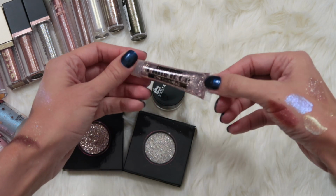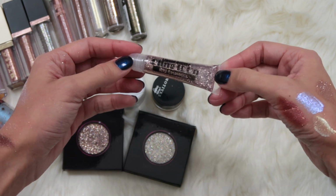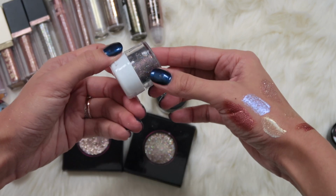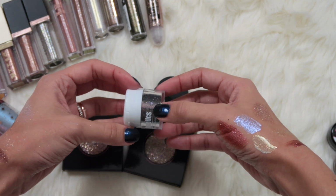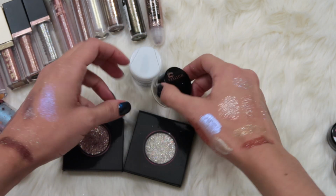shade Bubbly, because this would be perfect if you want to do a glitter cut crease or a glitter liner. You can squeeze this out into the back of your hand and then paint it on with a brush. Then I have this really super cool loose glitter here. My friend Maria picked this out for me because she works for MBA Cosmetics and she gifted me some things. I haven't even had a chance to use this yet, so I definitely want to keep that guy.